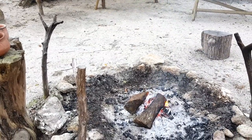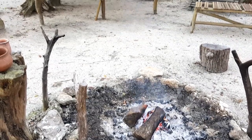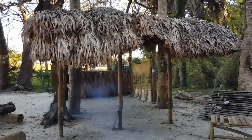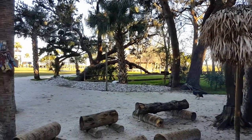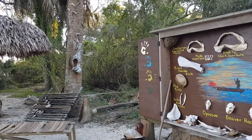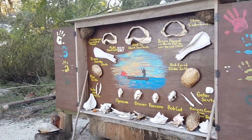So we let this die down to coals and then put the barbacoa top on. It could have been all wood, green wood, and we would probably be smoking oysters and fish and maybe some alligator or deer or something. And we go to roof pretty early.